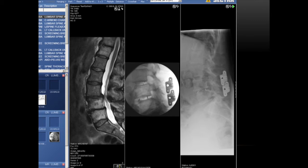This is one that I just wanted to show because of the severe rheumatoid arthritic woman who's prednisone dependent, who has cardiac issues as well, certainly could not stand in any way an open procedure, and she's got severe motor changes at L4-5, a slip at L3-4. She had this interbody interspinous fixation.